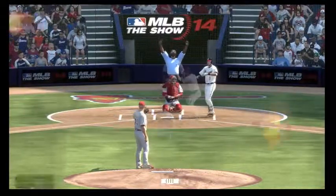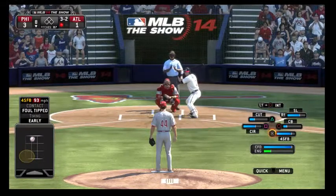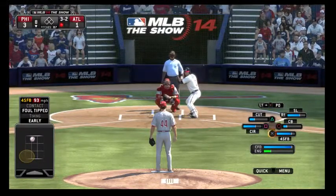Boy, really making him work now as the 7th pitch of the at-bat is also fouled away, so the count will hold steady at 3 balls and 2 strikes.